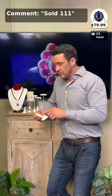Now, if you got the ring, you want the matching pendant. Here we're going to match the price on that as well. We're going to give you the 20-inch chain, so it's going to give you virtually that exact same look. They're absolutely made to be together.